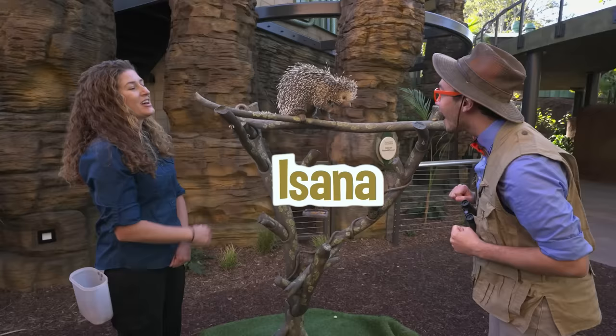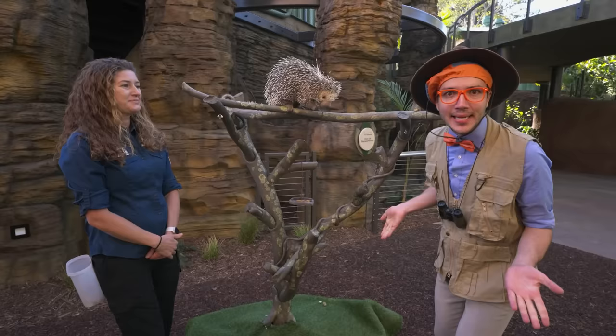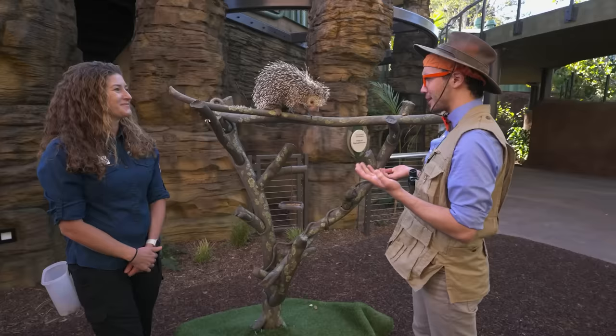Katie, what kind of animal is this? Isana is a prehensile-tailed porcupine or a Brazilian tree porcupine. Whoa, a prehensile-tailed porcupine or a Brazilian tree porcupine? I didn't know porcupines could climb in the trees. They sure can. Wow, you are so cute.